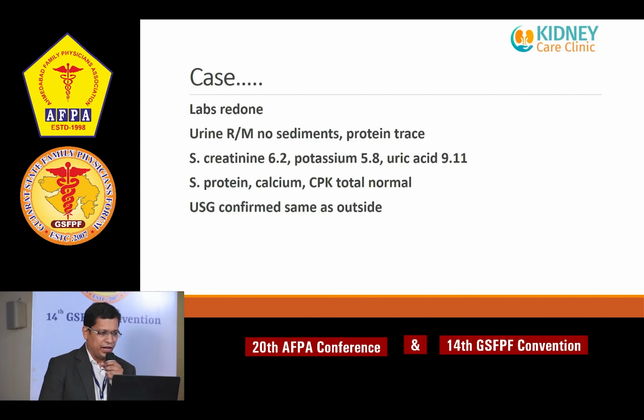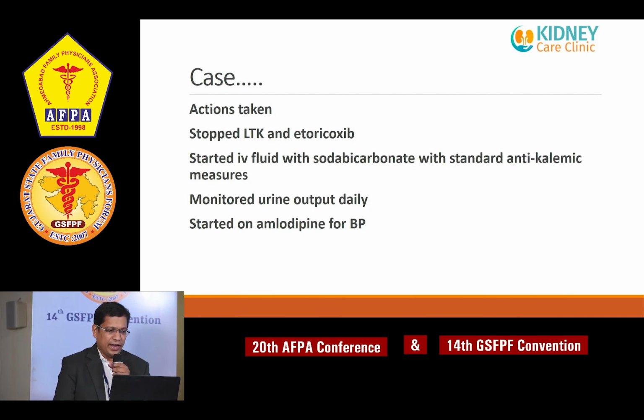So labs were redone. This time urine routine and microscopy was done. It did not show any protein or any sediments. Creatinine had increased up to 6.2, potassium was 5.8 and uric acid 9.11. Serum protein, calcium and total CPK were normal, and USG confirmed the same findings as before. Here, immediately the losartan was stopped, and etoricoxib was stopped.